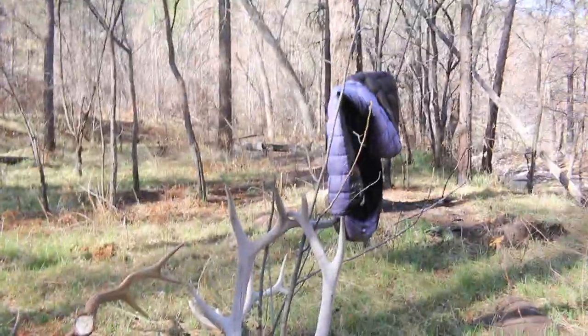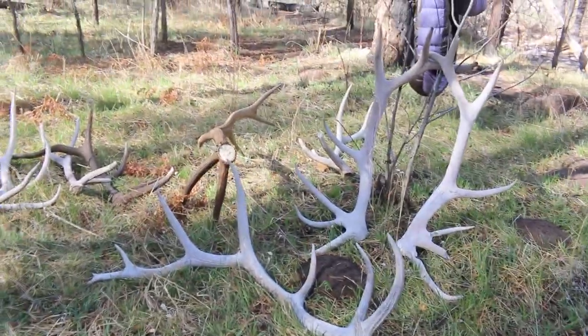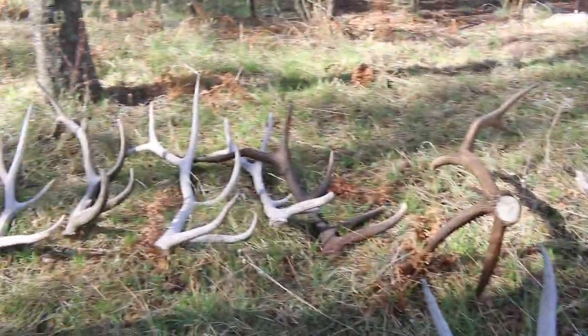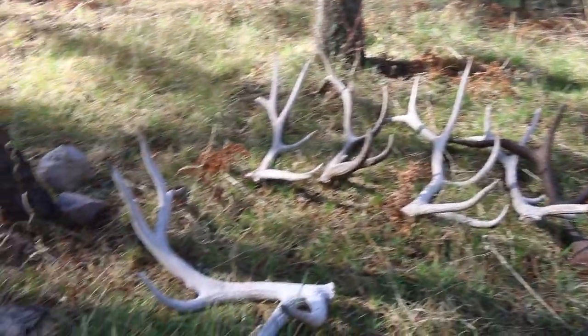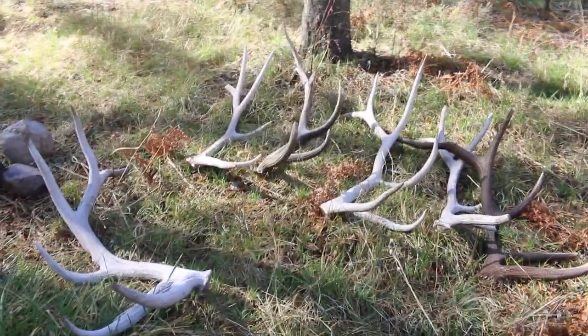But there's a sleeping bag. Here's some of the horns that we plan on taking out. I think I found 21 yesterday, but I only have 6 here. Only have 6 at camp. I couldn't bring any more.